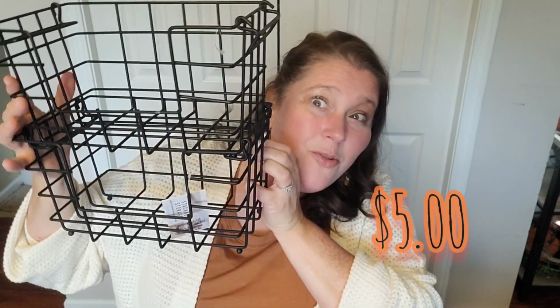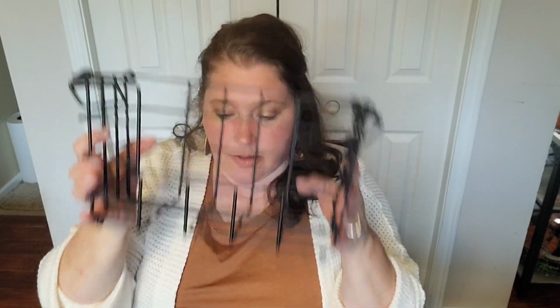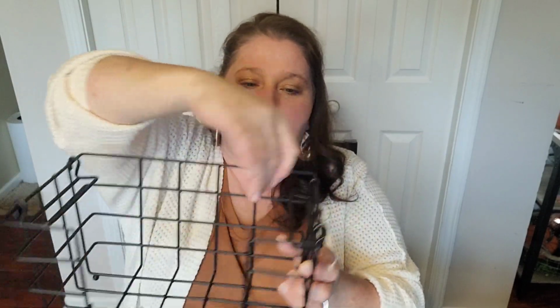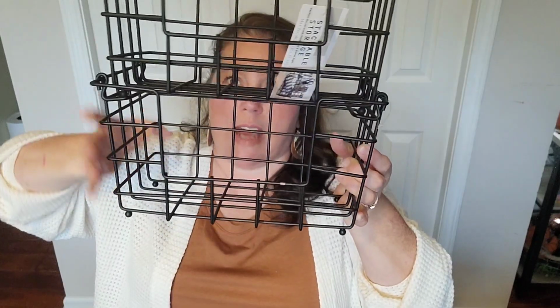Then I found these. These were also in her shop with me that she showed. Look at. Aren't those nice? You can use these for so many things. You could just put stuff like this, or you can stack them when you fold these over like this. And then it sits on there, and then you can stack. These were $5 a piece. I think that's a pretty good deal.